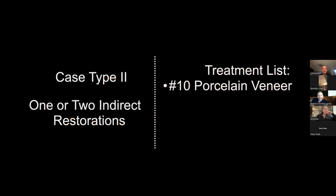I really want you guys to see kind of what we look at in the room. So this is a case type 2. Treatment was a number 10 porcelain veneer. And we'll take a look here. And from this view, and remember, I want to start looking at global, macro, micro, and pink.